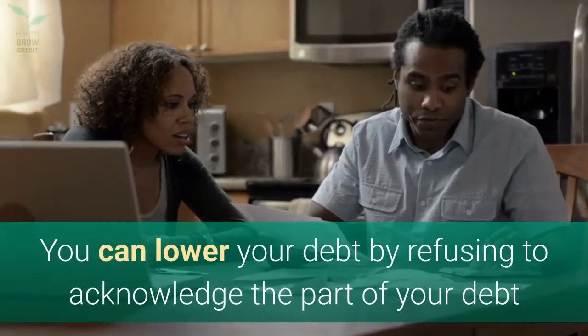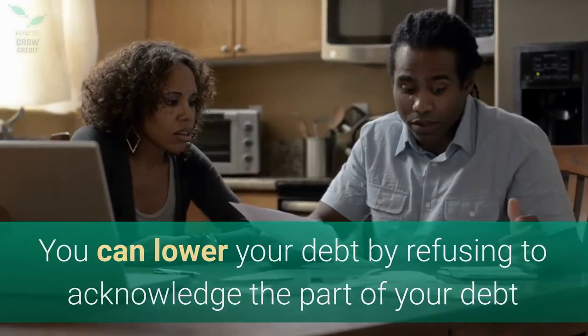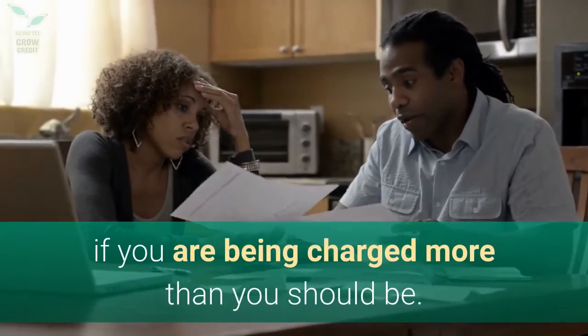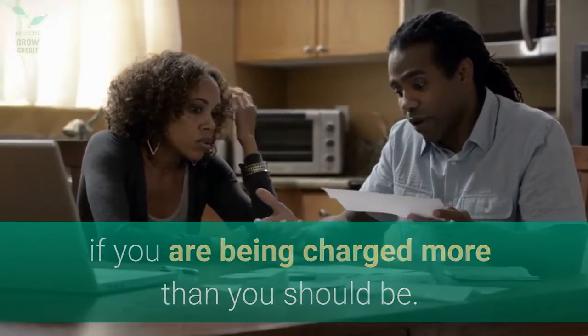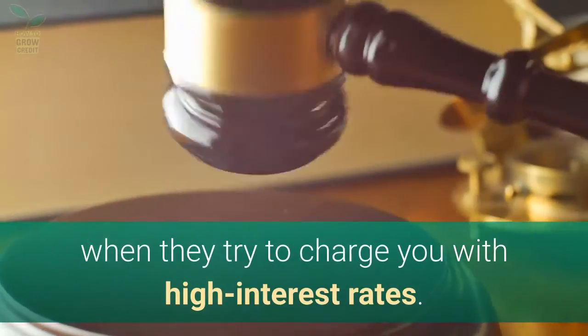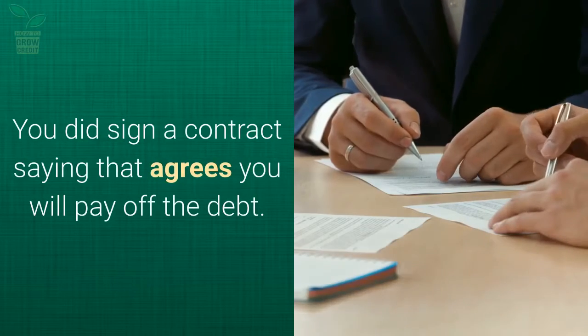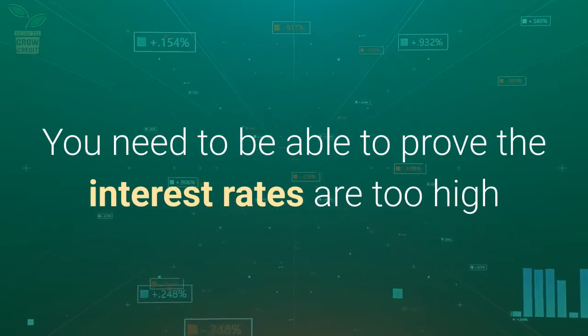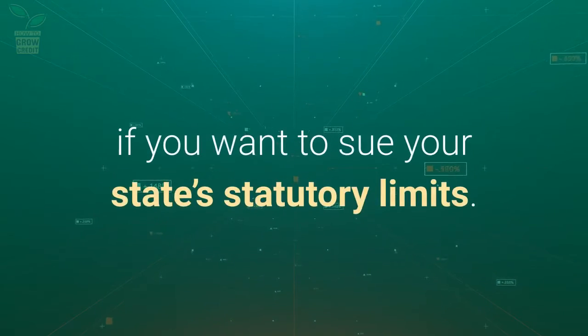You can lower your debt by refusing to acknowledge the part of your debt that has been accrued by significantly high interest rates if you are being charged more than you should be. Creditors are skirting aspects of the law when they try to charge you high interest rates. You did sign a contract agreeing that you will pay off the debt. You need to be able to prove the interest rates are too high if you want to sue your state's statutory limits.